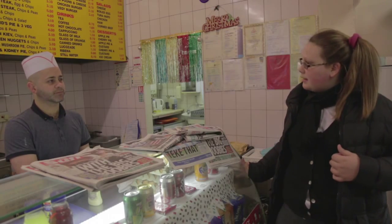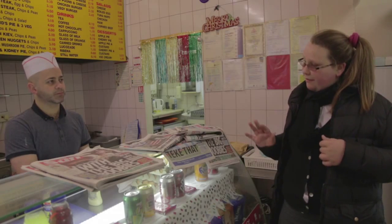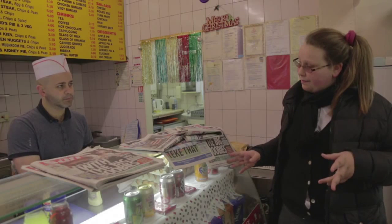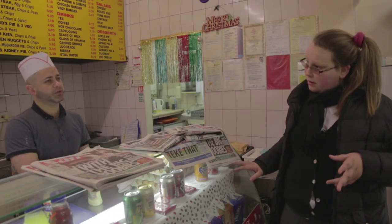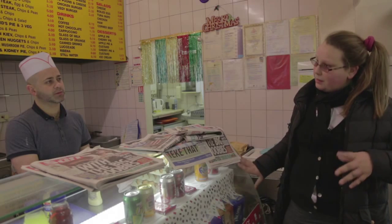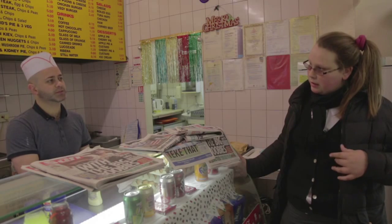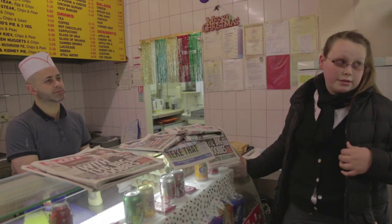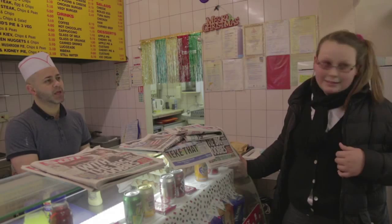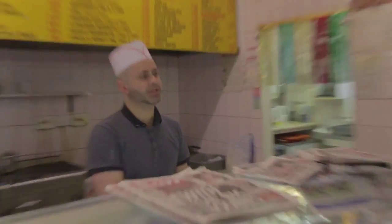Do you have any toilets in here? Do you have a disabled toilet? Only one toilet for customers to use. Is it big or quite small? It's normal. Could a wheelchair get into the toilet? The problem is it's upstairs, so you have to help them upstairs, to carry them. Yeah, so one flight of stairs.